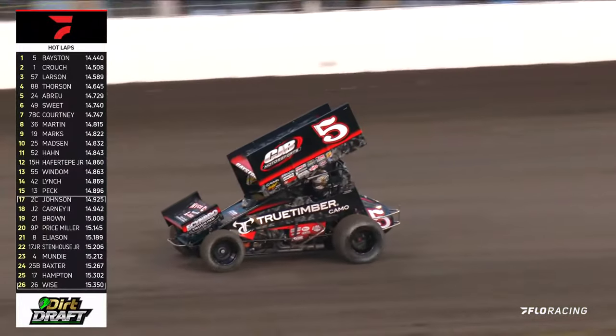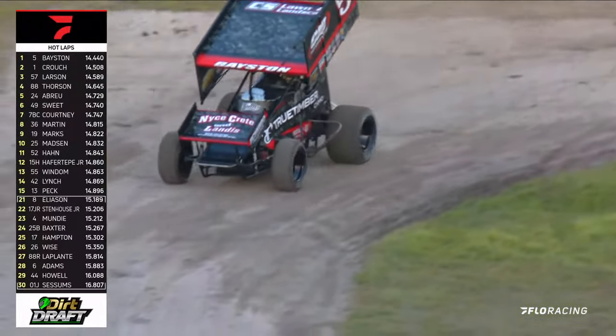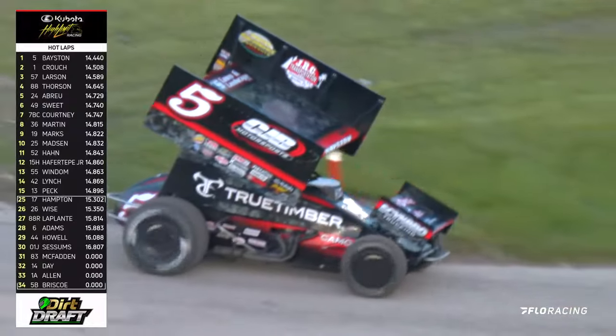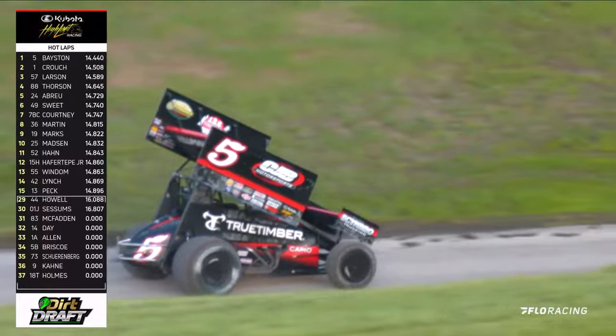Checkered flag comes out. Spencer Baston in car number 5, now the fastest at a 14.440. Brenham Crouch still second. Kyle Larson third. Tanner Thorson fourth. Rico Abreu in fifth. In that group, Kerry Madsen jumped up to 10th quick in car number 25.